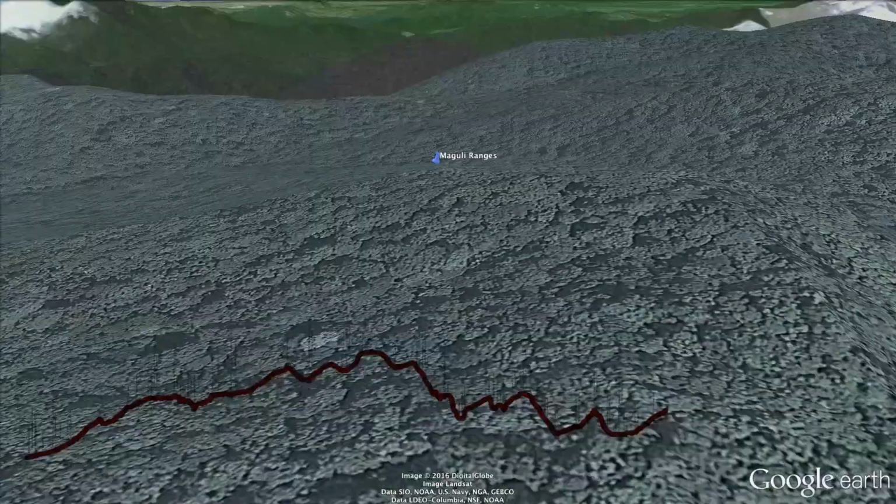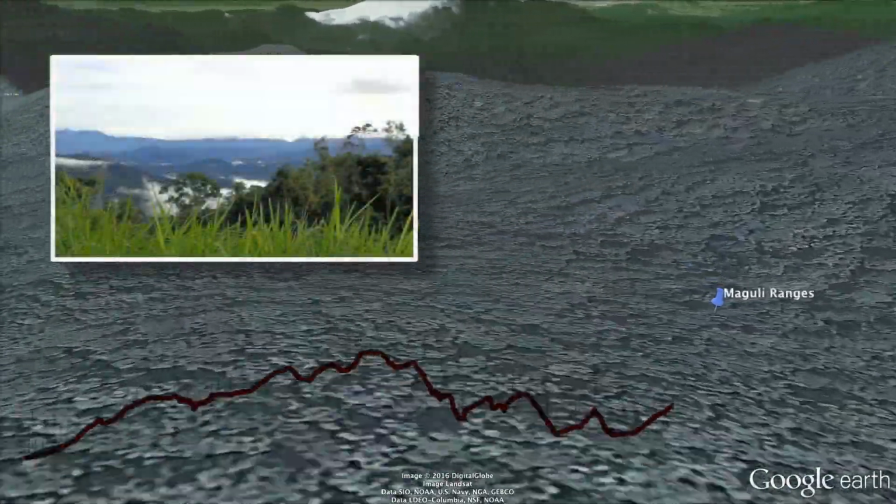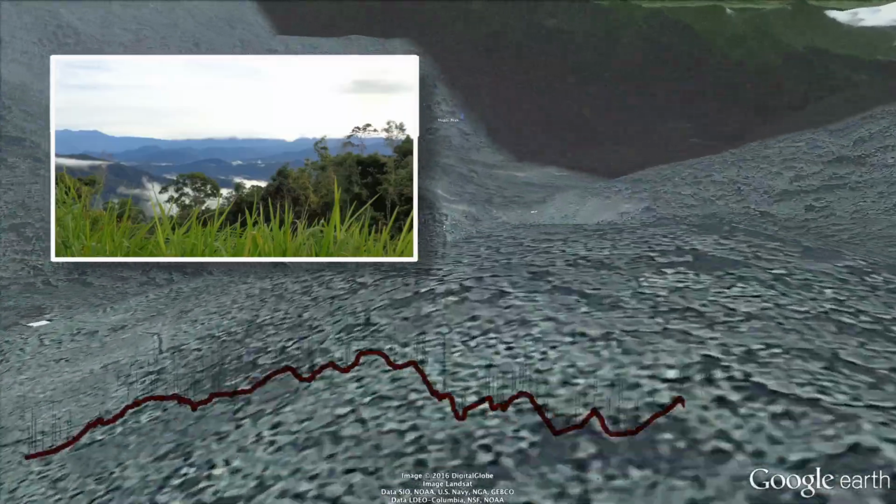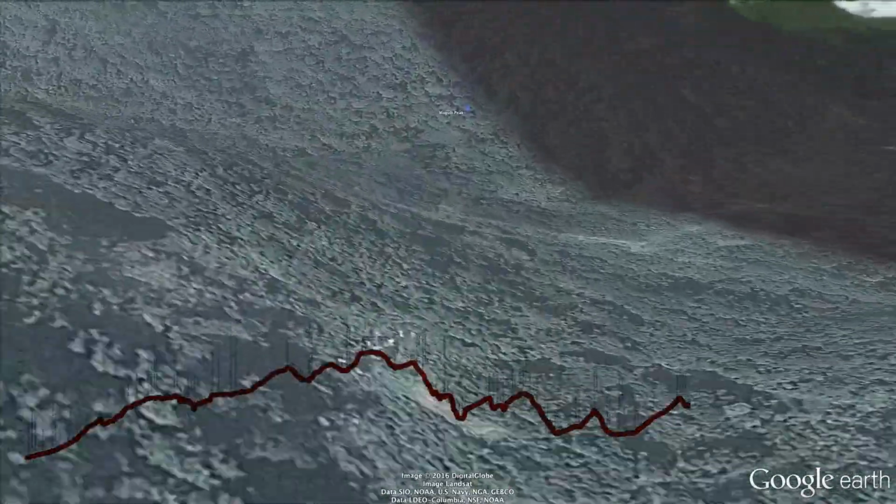Maguli Ranges. Dense jungle, quite high in the Owen Stanleys. We'll stop here for a short rest after climbing 2 of the last 9 false peaks.